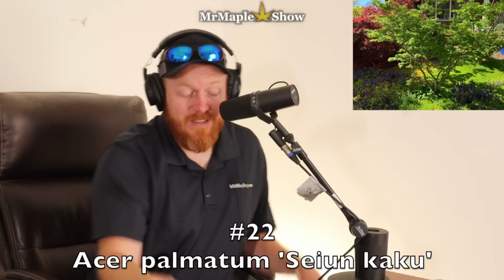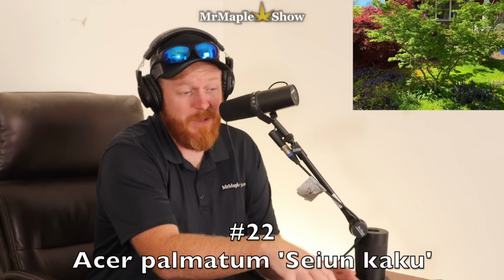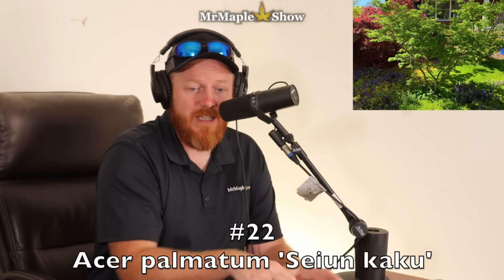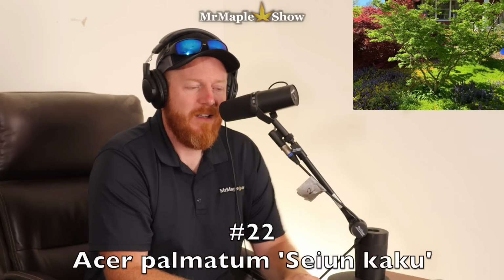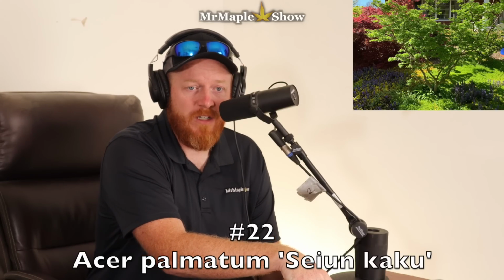And again, this is an excellent container plant. We're talking about container plants especially for beginner Japanese maple growers. Think about trees that stay on that smaller side or can be contained in a container very well. And Seiun Kaku can definitely do that. Make sure you've got good drainage for containers.